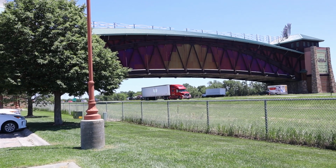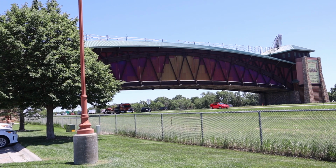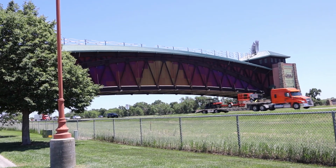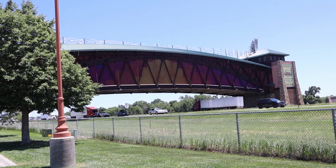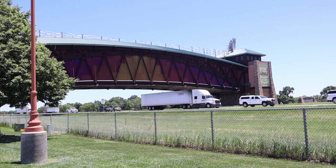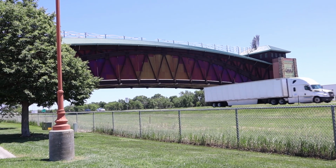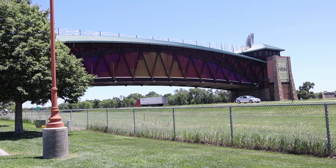If you've ever traveled on Interstate 80 across the state of Nebraska, then you've seen this. In fact, you've more than just seen this, you've passed right under it. The official name for this structure is the Great Platte River Road Archway Monument, but most people just call it the Kearney Arch or the Kearney Archway since it's so close to the city of Kearney, Nebraska.